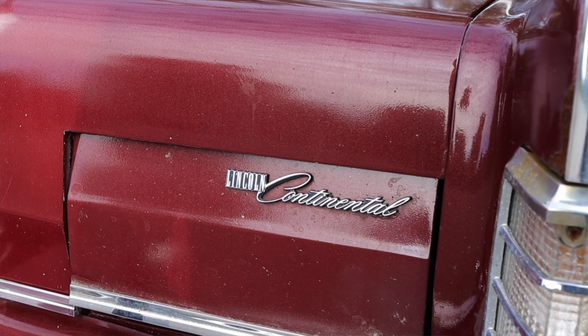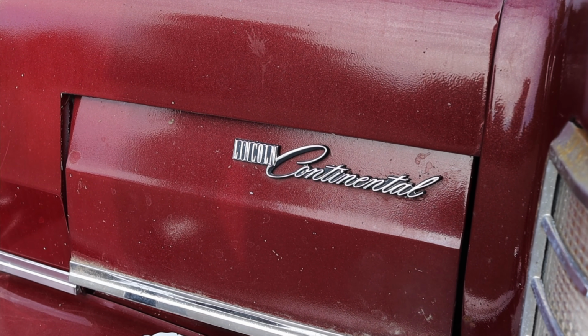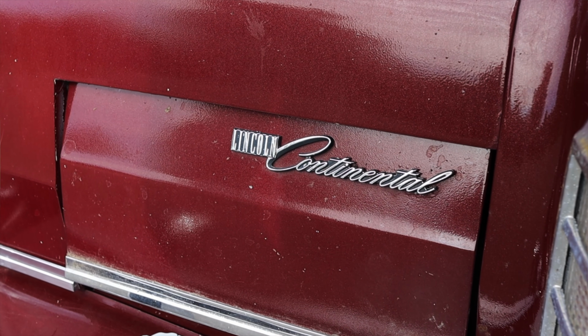So this is a Lincoln Continental Town Car. The Town Car actually became its own thing in the 1980s. Down on the floor, I have a button for the brights. A lot of people don't know that before your bright lights were put on the stalk, it was actually a floor-mounted pedal. That's here in the Lincoln as well.